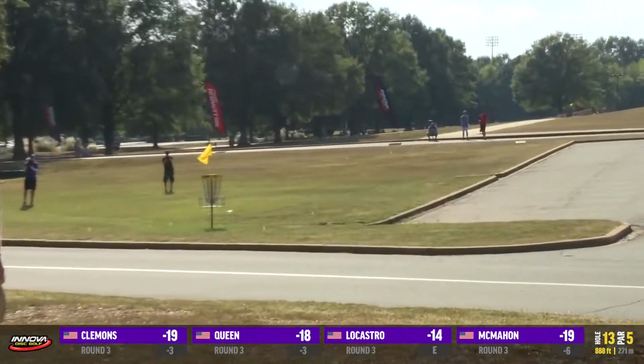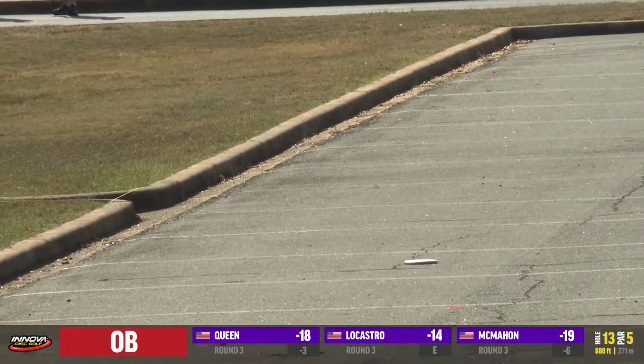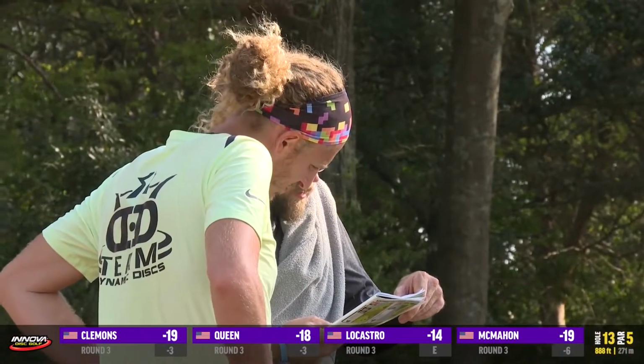Oh, that grabbed on a finger. Oh, no. From the best shot of the round to the worst shot of the round. That was inexplicable. I don't understand how that could have happened.